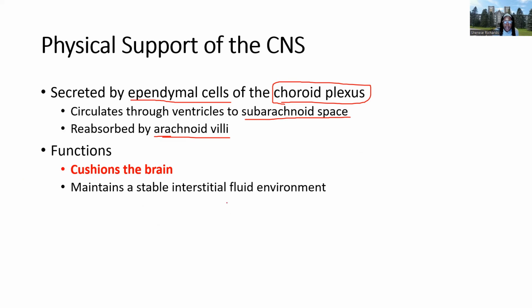Another thing that the CSF does is maintain a stable interstitial fluid environment, right? So the fact that it can be made and then be absorbed allows us to keep a steady state as far as the amount of glucose, the amount of electrolytes, sodium, potassium that exists within that fluid.